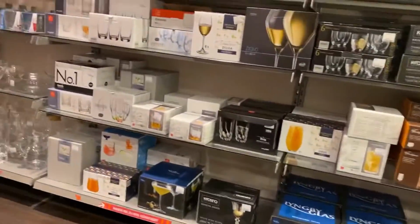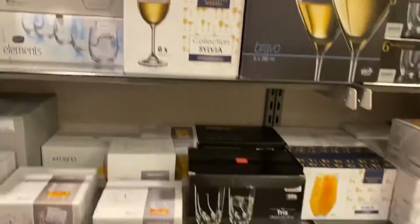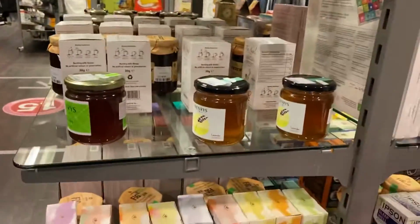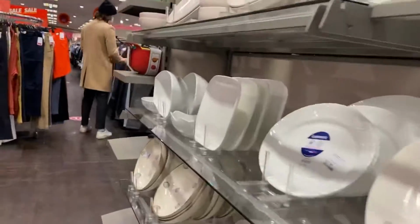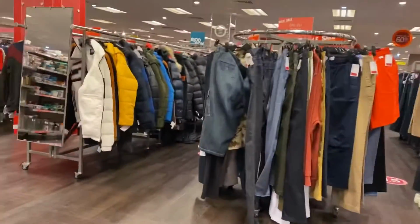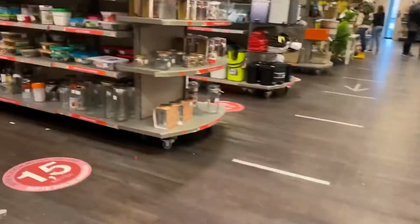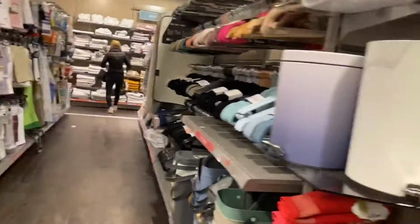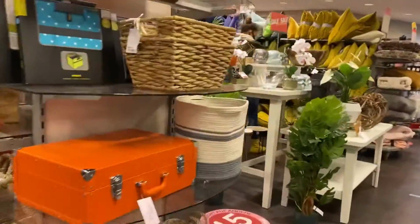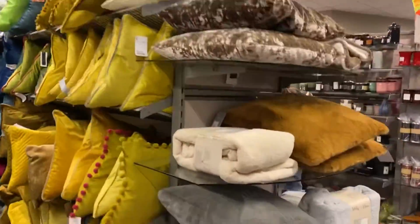Ayan, may mga wine glass dito. Baso, marami kang mapagpipiliin dito. Honey, yan dito is real honey talaga yan. Ang gaganda ng mga plato nila. Yung ibang plato namin dito ko binili. Tapos ito, yan yung mga baunan. Kompleto dito, guys. Kompleto.